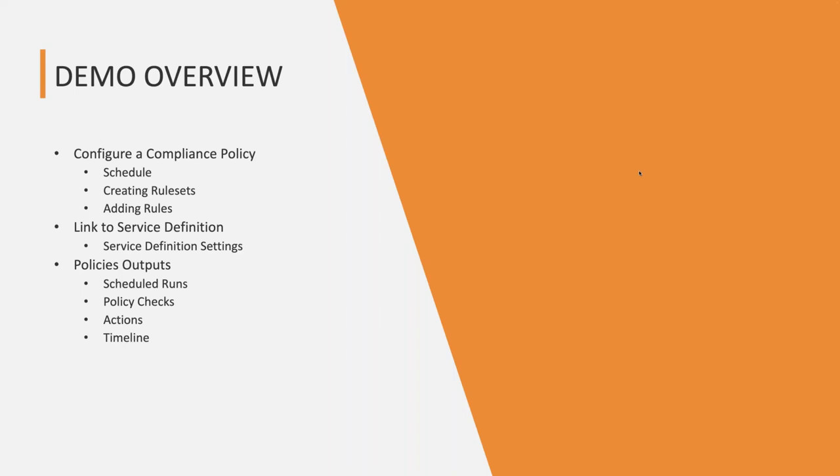And then we'll have a little look at one which we've already had running in our demonstration environment. So we'll look at the history of our scheduled runs. We'll look at policy checks, see things which are compliant, non-compliant, and then also look at how an individual compliance check can be run as an action, and show how checks are displayed within the timeline of a workspace as well.